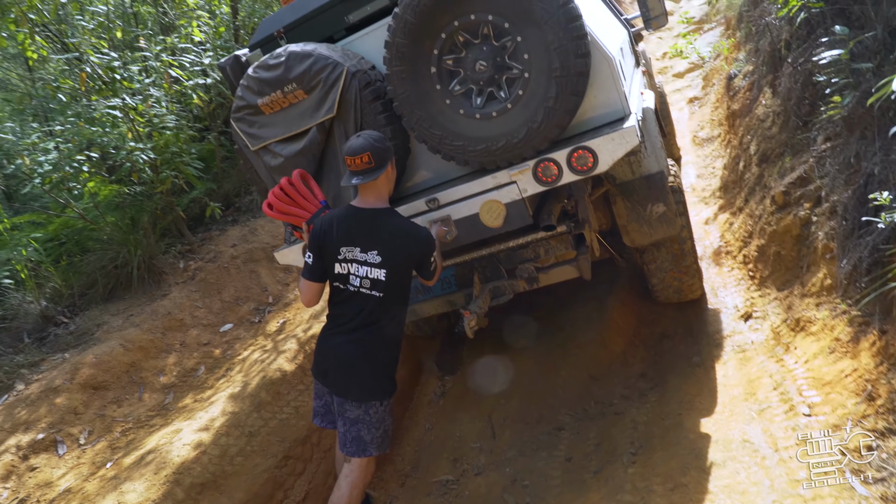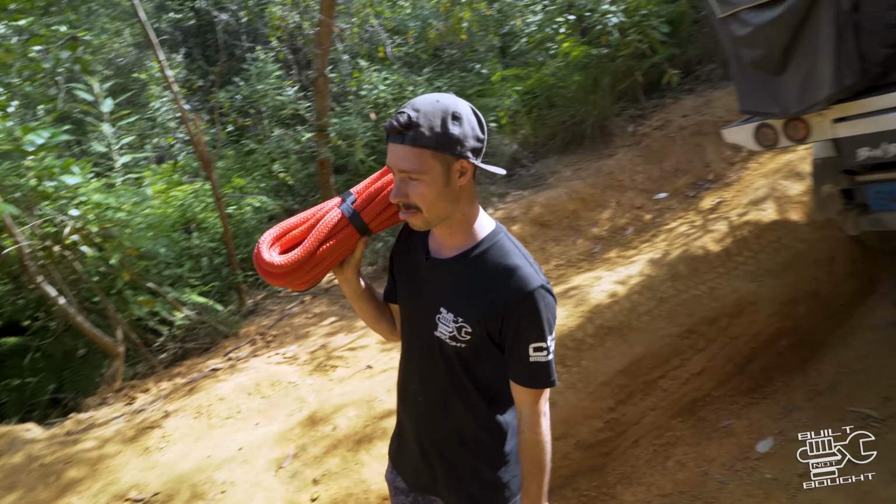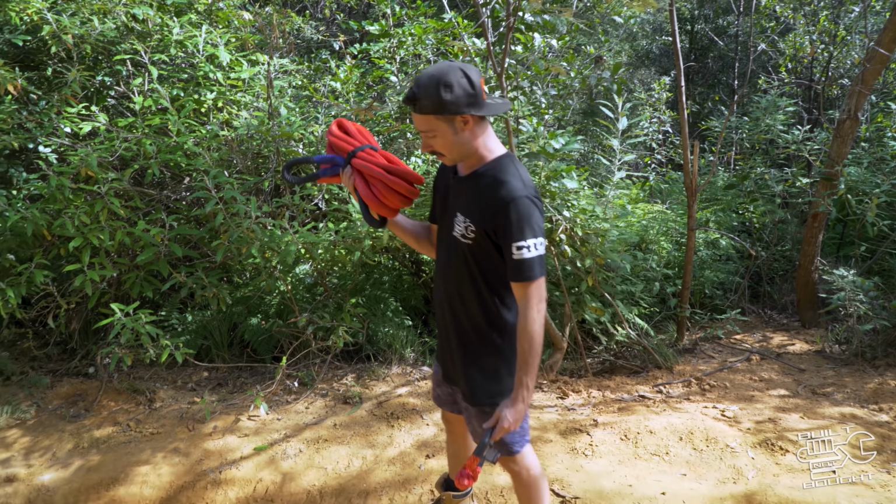So after having TJ come down and have a few attempts, it was really looking like those lockers were letting him down. He was not getting the traction with that one wheel spinning. So I've decided to pull out some new gear. All right, so TJ's stuck. We're just gonna do a slow pull. Now this is some new gear. You can see how flash and brand new it is. It's never been used, but it's the new modern stuff.